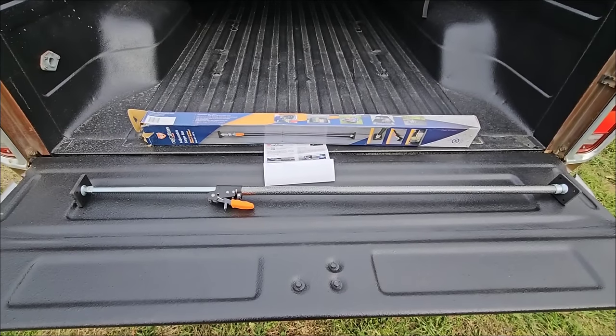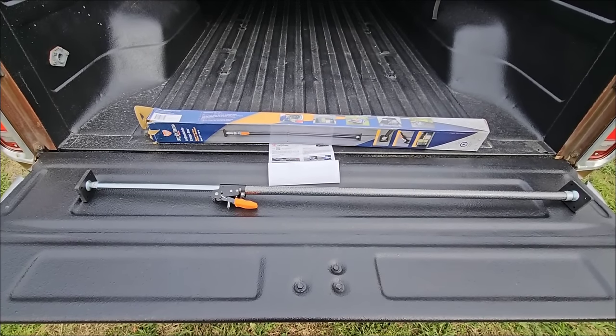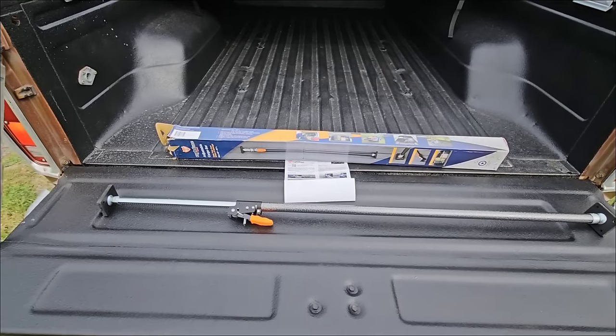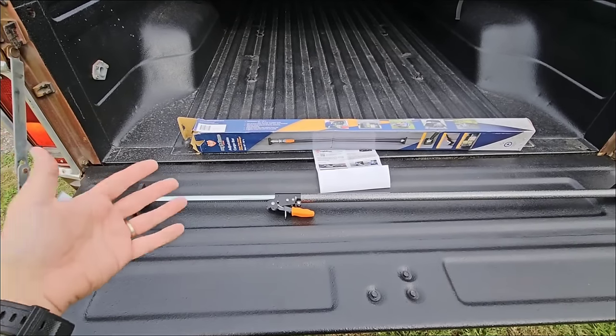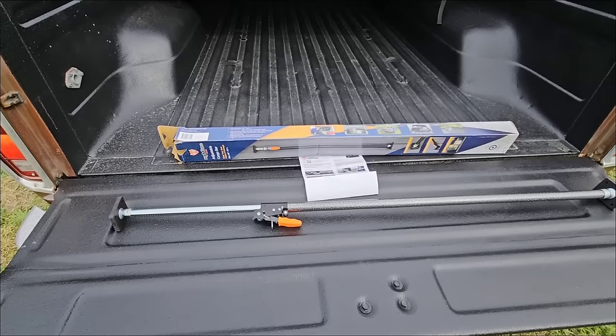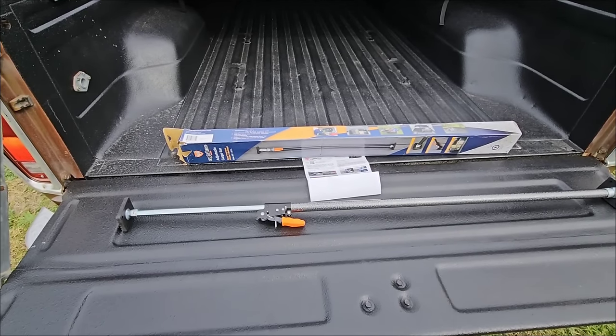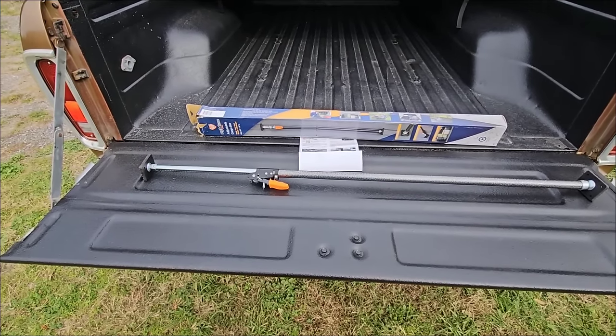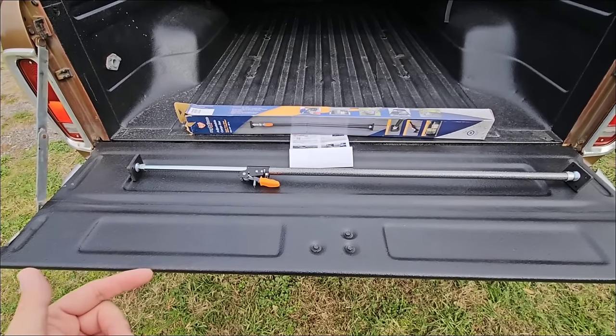Now, I will probably not be the first to admit that as cool as it is to assemble stuff whenever you get it, that kind of takes away from the time that you actually get to enjoy it because you have to put the thing together. I love products that come 100% assembled, and this product comes completely assembled. You don't have to do anything to it other than start using it.